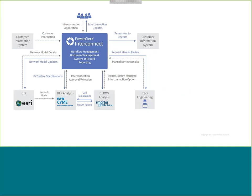So let's jump right to the interconnection piece, or the data management piece of behind the meter forecasting, because that's really where it starts. You have to have a good system for understanding what's on the grid. And we do this through our PowerClerk tool. There are many utilities that use different systems. But what we found is that having a central workflow that standardizes how applicants interact with the utility and provide information to the utility can really benefit a number of use cases downstream.